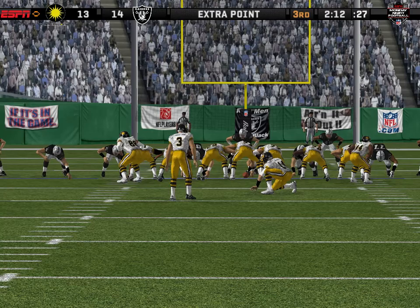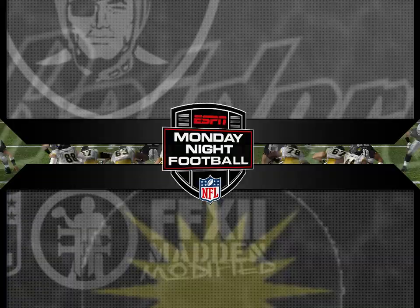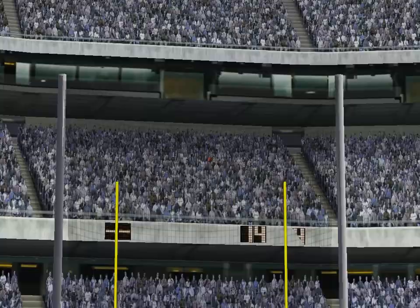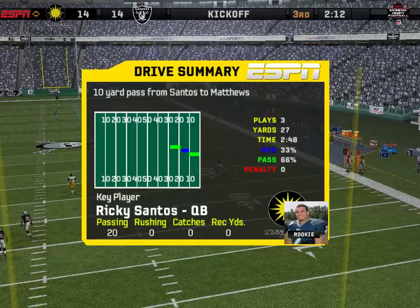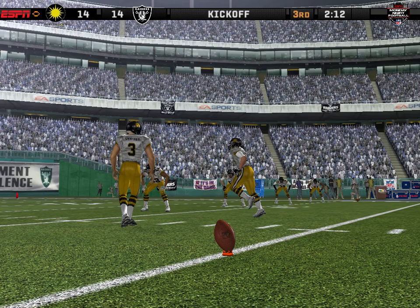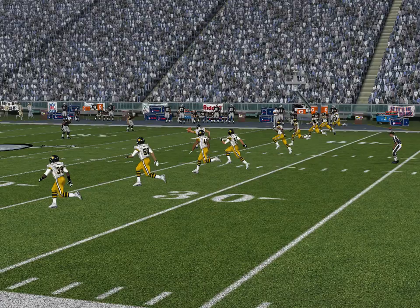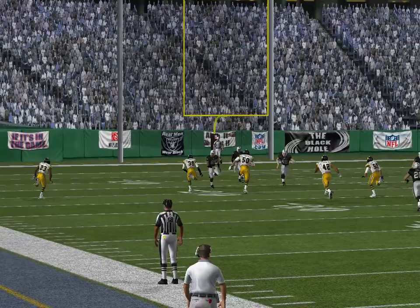Set. Hut. The point after is good. From the two. Number 40 takes this one back to the 20-yard line.